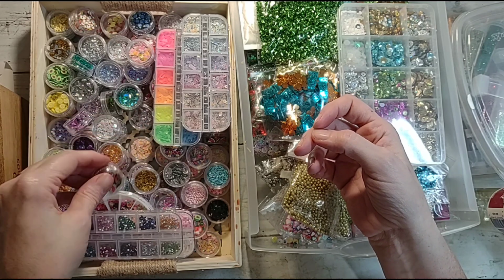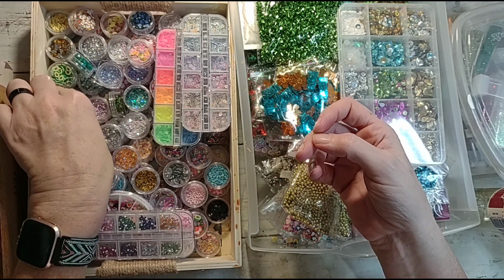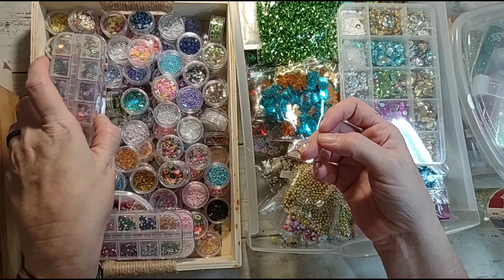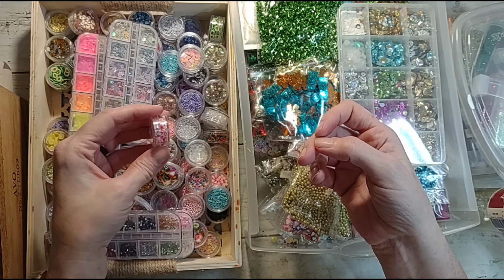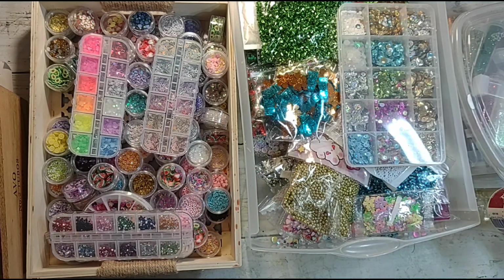Because I have all these other little fruits and stuff in here too. Yeah, here's another one. I think I have enough of those if I'm going to create something. Get some butterflies. Some little bows. Okay, so I think I'm good. We have 1 minute and 48 seconds left.